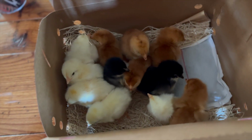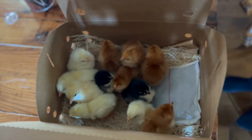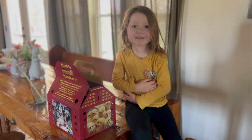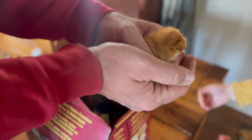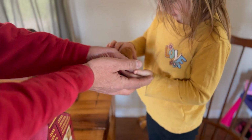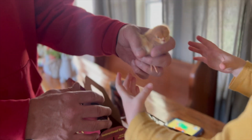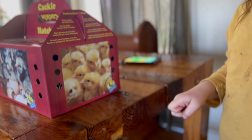Reese has been so excited about her baby chicks. She tells everyone that she talks to about her baby chicks. They had a truck come to our local farmers exchange, and my husband went to town to grab a few. So we got some replacement chicks because our current laying hens are getting a little bit older. So we're afraid by the fall they won't be laying quite as much. So we wanted to get a new group started, or a new flock, if you will.